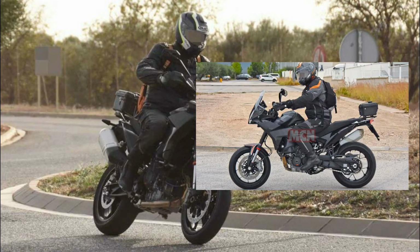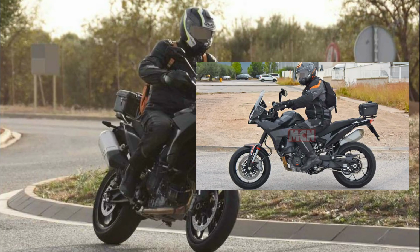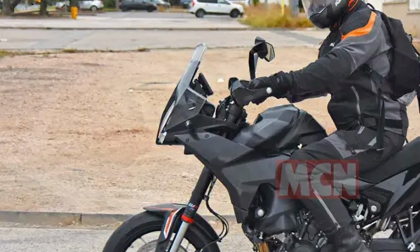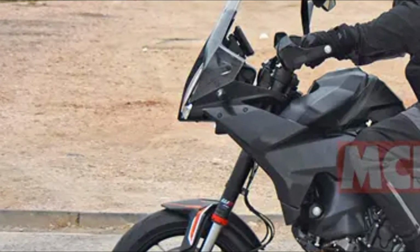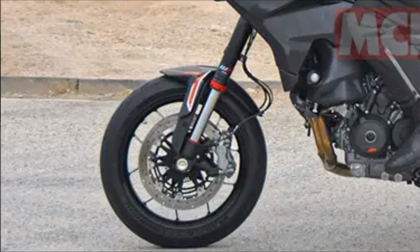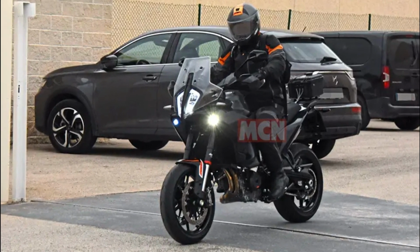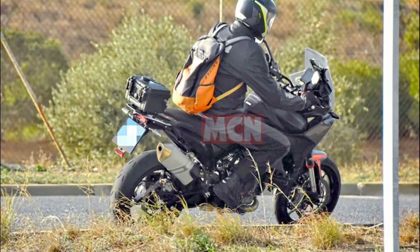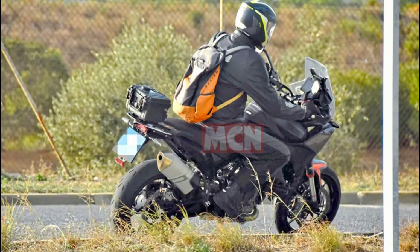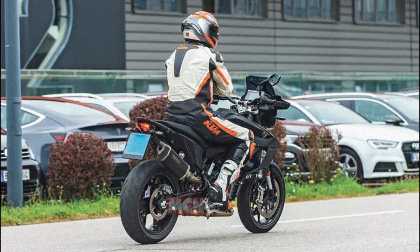The combination of the wide bars, tall suspension, and spacious riding position of an adventure bike with the grip and handling offered by asphalt-focused suspension and tires has always been an appealing one. The latest spy pictures from KTM's test facility show that an 890 SMT is under development to fill precisely that niche. Spotted on test in Spain, a popular winter development destination for European brands thanks to year-round good weather.